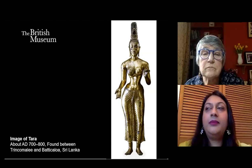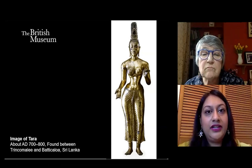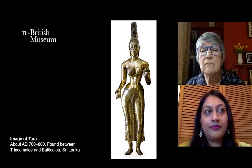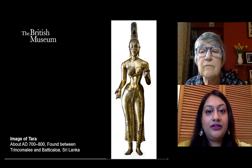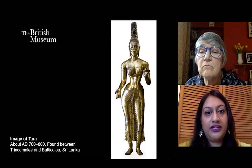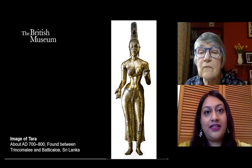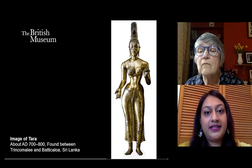So, very broadly speaking, before this period there were lots of different Buddhist traditions on the island of Sri Lanka, including Mahayana Buddhism, which includes the idea of the Bodhisattva, who, as we mentioned before, is a being who delays their enlightenment in order to help others on the path to enlightenment. And from the 12th century onwards, there were a series of reforms which led to the move from lots of different Buddhist traditions in Sri Lanka to one main Theravada tradition. And Theravada Buddhism focuses very much on the Buddha's teachings.